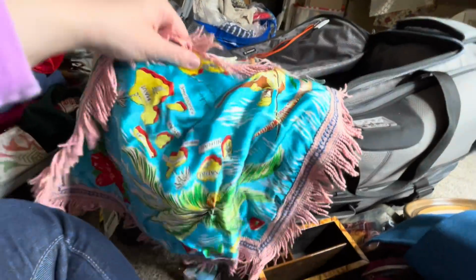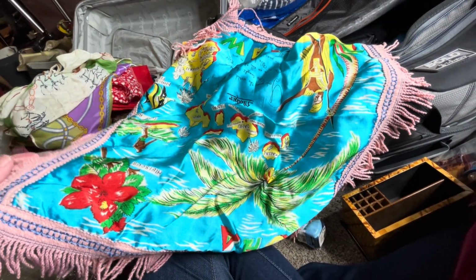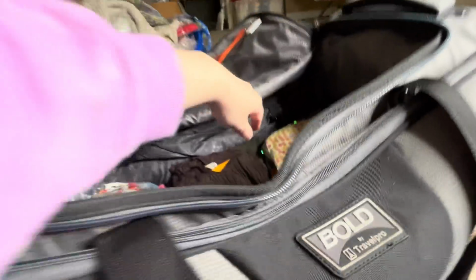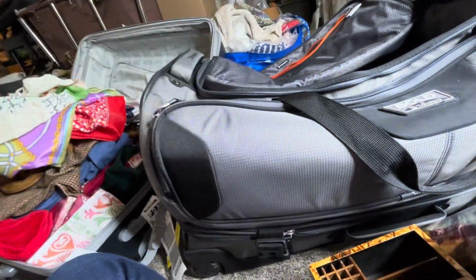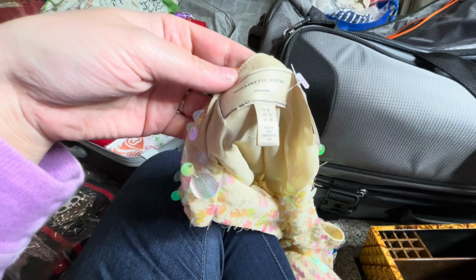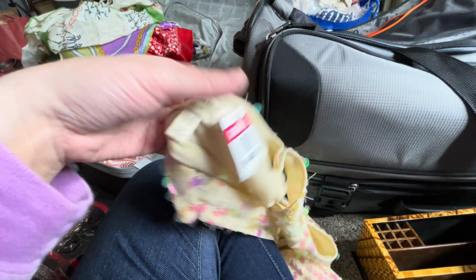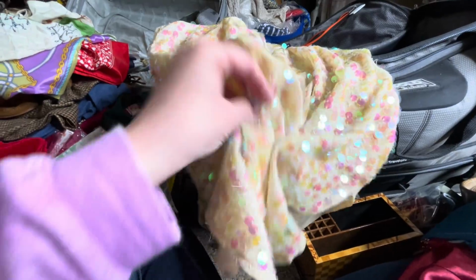This silk Hawaii pillowcase cover was at the Iowa Goodwill bins. Those are the pants to that suit. This one was at Minnesota Goodwill bins, and it is Moulinette Sews, size 8. Super sequiny.